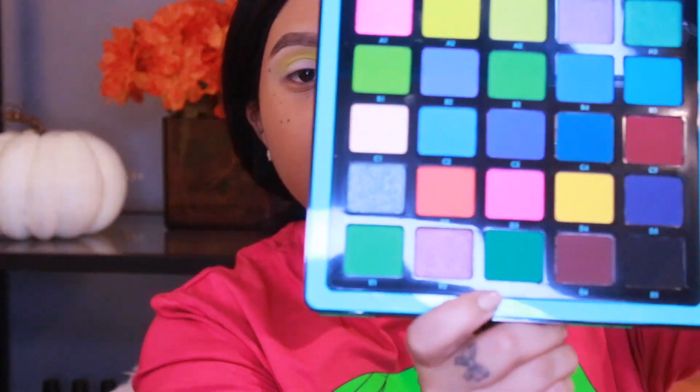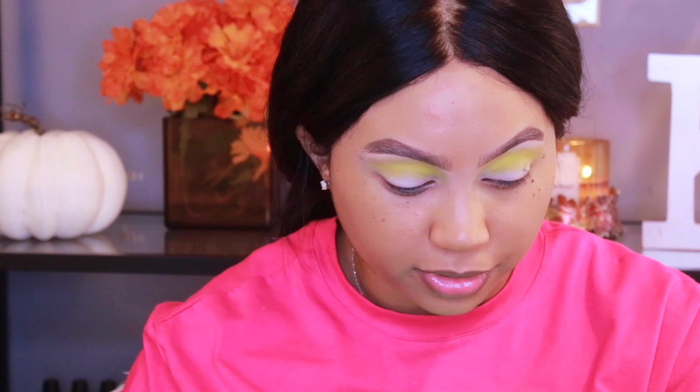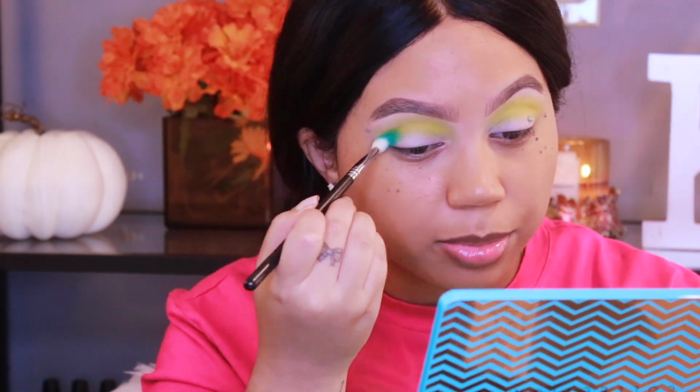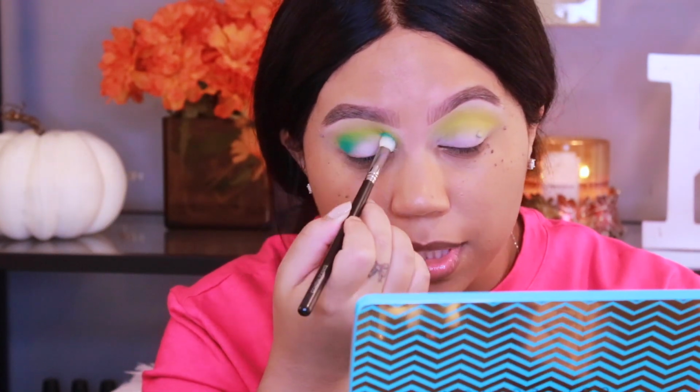The next shade I'm going to grab is the shade E3, which is kind of like a teal shade at the bottom here. I want to use this as a transition from this lime green into some blues. So I think this one will work perfectly for that. I'm just going to take this more directly into the crease. The brush I'm using is a Coastal Scents BR250. Big shocker there. I know no one saw that coming.